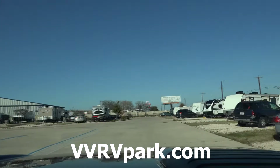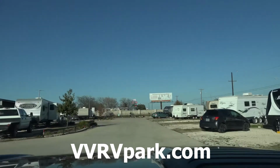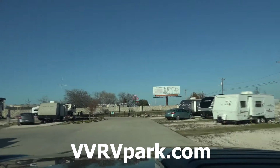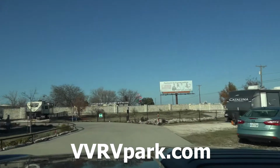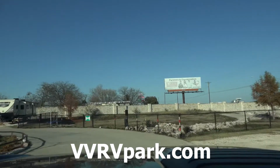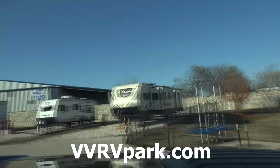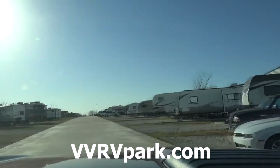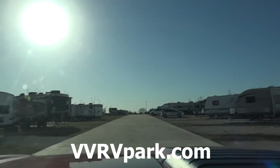Mostly gravel sites. There are poured concrete pads for patios, and you have to be careful with them because if you park your rig or your truck on them, they're going to likely crack. So they ask you not to do that. I've met the owner. Very nice guy, and it's about an hour north of Austin.